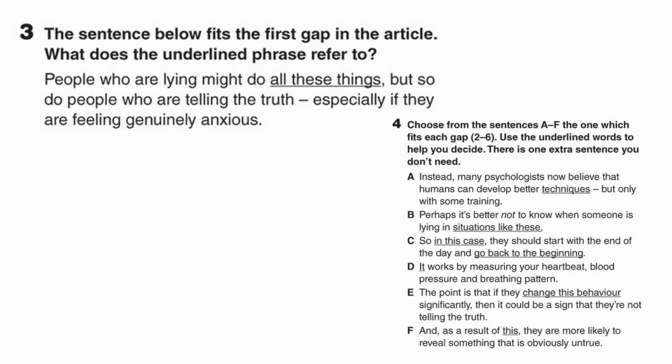That's the key phrase. That's the hook, which is going to connect it with whatever came before or whatever's going to come afterwards. But so do people who are telling the truth, especially if they are feeling genuinely anxious. All these things. That means we're looking for a list.